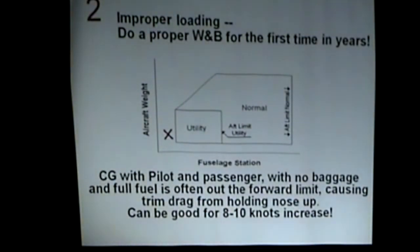Two people and full fuel on any of the airplanes we fly are going to put you pretty darn close to the red X. If you've got a steel spacer on your Traveler or Cheetah, you're definitely out there with two people and full fuel, if those people weigh 200 pounds apiece, or between the two of them. And that's going to cost you significant speed.